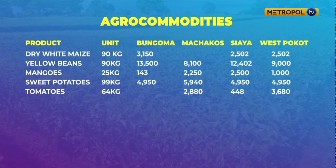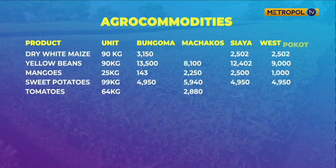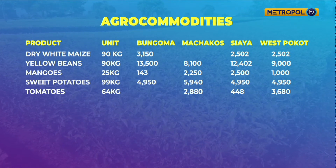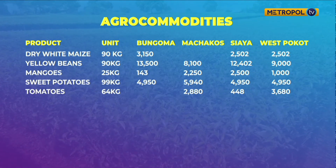And then we have mangoes per 25 kg. In Bungoma is 143 shillings. And then in Machakos is 2,250. In Siaya is 2,500. And then in West Pokot is 1,000. So watu wangu wa Bungoma, 143 shillings per 25 kg, a bit economical.